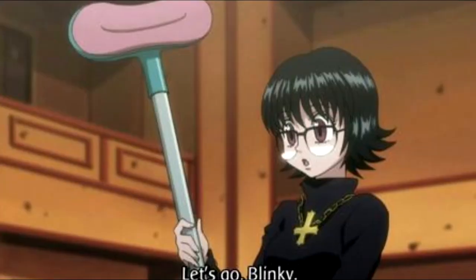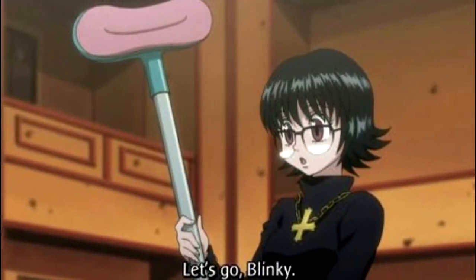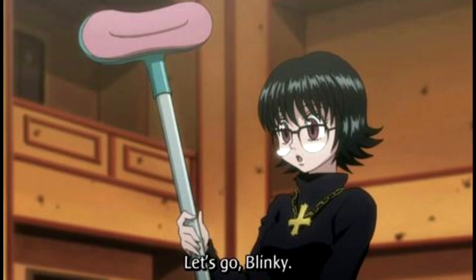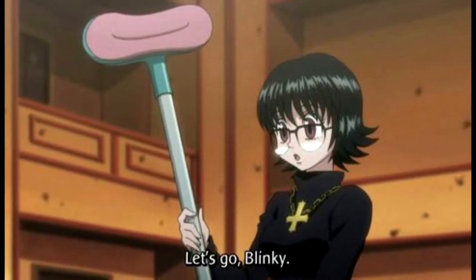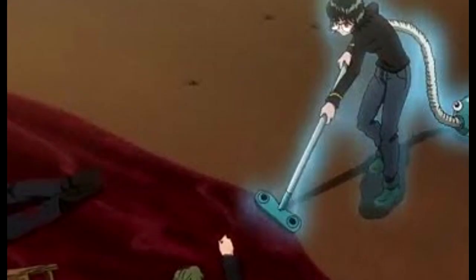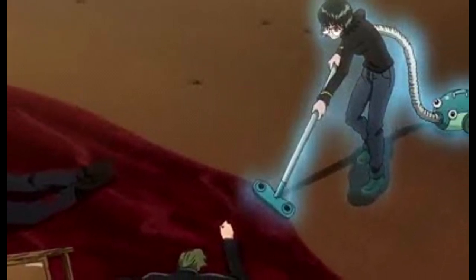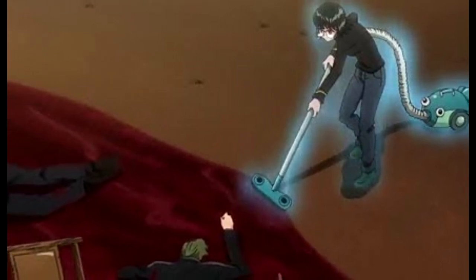At number 8, I'm putting Blinky! Who doesn't love a hot goth girl holding a vacuum? This is a conjuring ability performed by the Phantom Troupe member Shizuku, one of my favorite members of the troupe. As being a conjurer, Shizuku creates an object from her Nen that can perform a certain task. Blinky is its name, and it resembles a vacuum, and it can suck up anything that's not living. Extremely useful for covering your tracks, and the Phantom Troupe use her for sucking up dead bodies and the destruction that they've caused in their wake, to seemingly leave no trace.